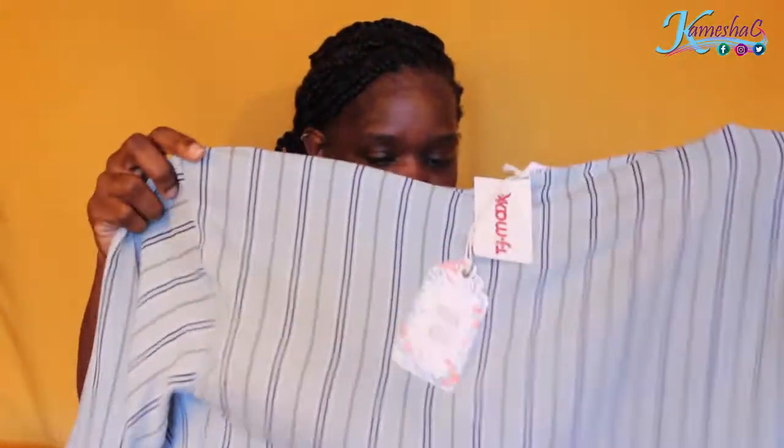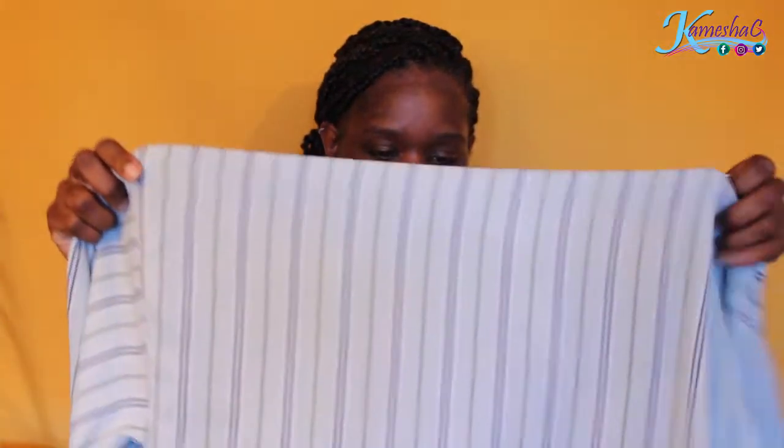I really like this, but I just realized I may have gotten this in a size that I would not necessarily be that comfortable in, but we're gonna risk it. We're gonna try. We're gonna see. Because it's all about the risk, okay? No risk, no reward.